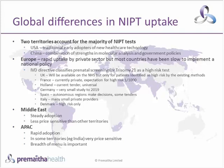In Europe, there's been fairly rapid uptake by the private sector, but as you know, a lot of healthcare in Europe is driven by public policy, and the national health services have tended to lag behind a bit. So the UK will make NIPT available on the NHS next year, but only for patients identified as high risk by the existing methods. France, again, next year, we think at a higher cut-off, 1 in 1,000 for high risk.